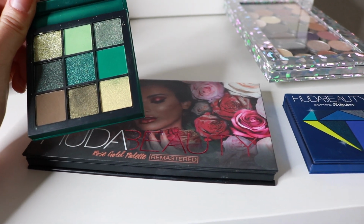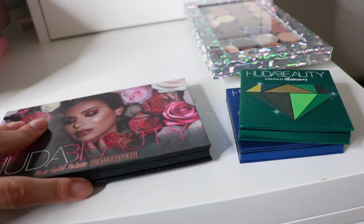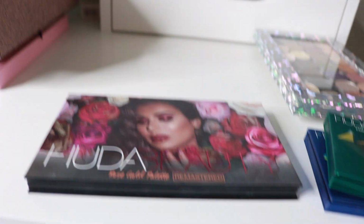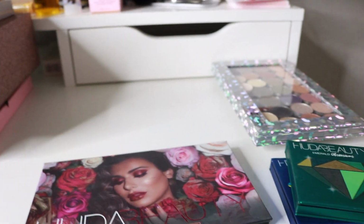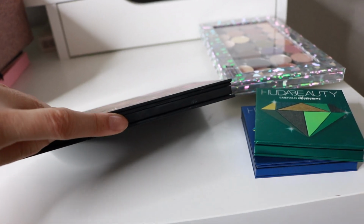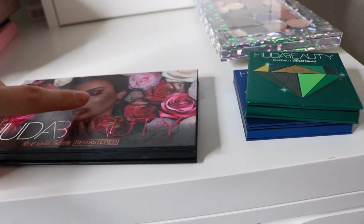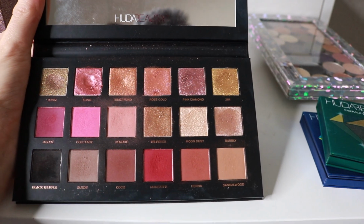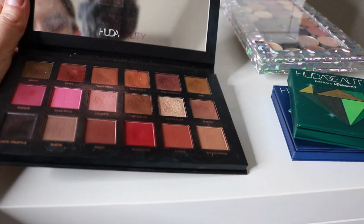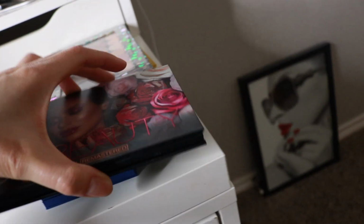I used this one year for St. Patrick's Day, I believe. And then this is the Huda Beauty Rose Gold Palette Remastered. One of my friends, and we both used to live in Italy together, she also took all of my photos. She is such a great person. She gifted this to me before we left Italy, and this is what it looks like. It's beautiful. I used this palette for a Valentine's Day look a while ago, but I'm not going to get rid of it because it is a beautiful palette.